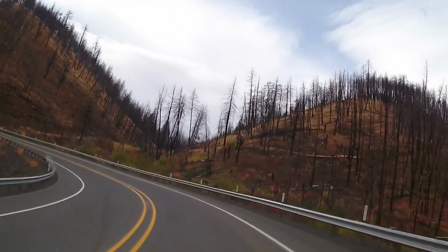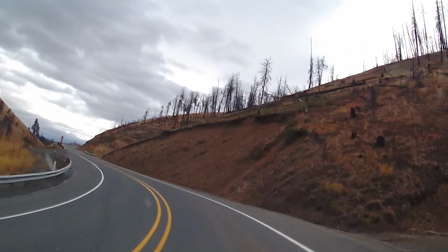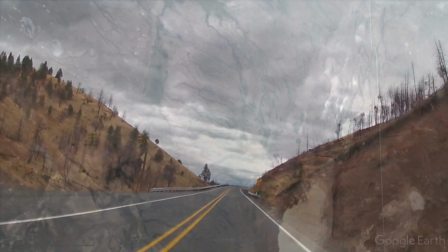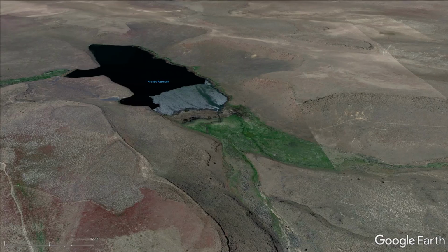They all revolved around the Steens area. Crumbo Reservoir was the first one I went to. Then I did Page Springs, then the East Rim Viewpoint, and then Kiger Gorge, which are numbers 49 through 52 in the book.